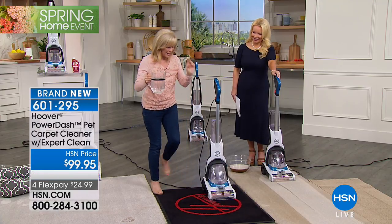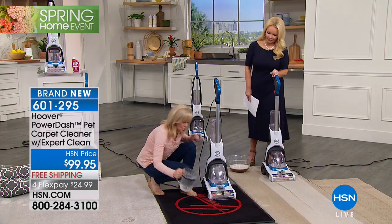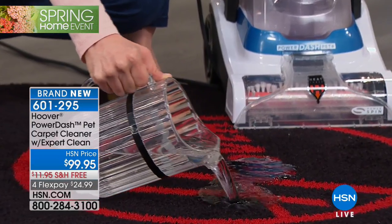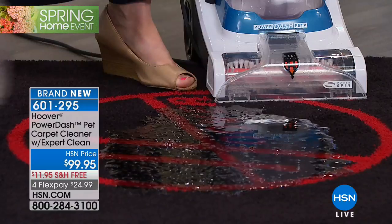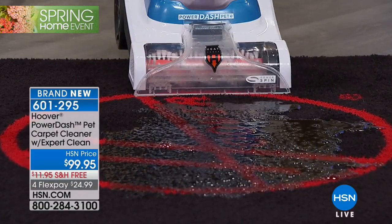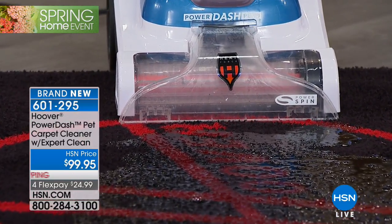So what we're gonna do right here is called our recovery rate, and we do this at Hoover. We test the power. What goes down must come up. So we're gonna start with a clean unit. I'm gonna dump all of this water out, and try to dump it where I don't make a huge mess. There we go. Now we test the power, and I'm gonna come back and measure how much of that water is coming up. Exactly. And we're starting with a new unit.